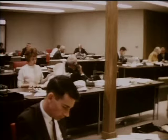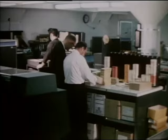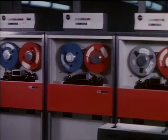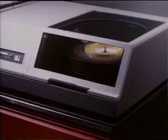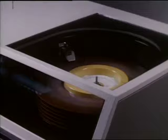The latest in computers and electronic data processing is an integral part of the everyday operation, providing information in seconds that once took many hours to compile. These units are capable of printing and reading, can calculate and compare numbers, and store data for future reference. Payroll checks, with their accounting of earnings and deductions, are printed in less than a half hour.